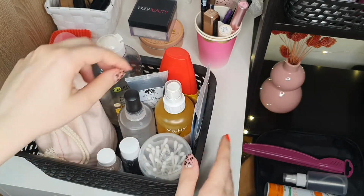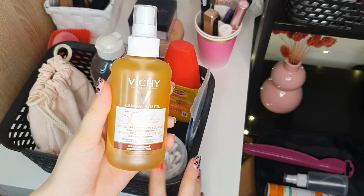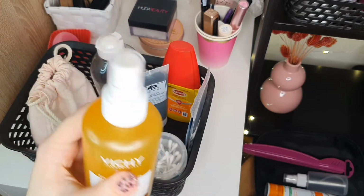I'm not gonna take them. Then what else is in here? I'm gonna take this one. This is an SPF for the body. This is the Vichy SPF 50, and I'm gonna take this one.